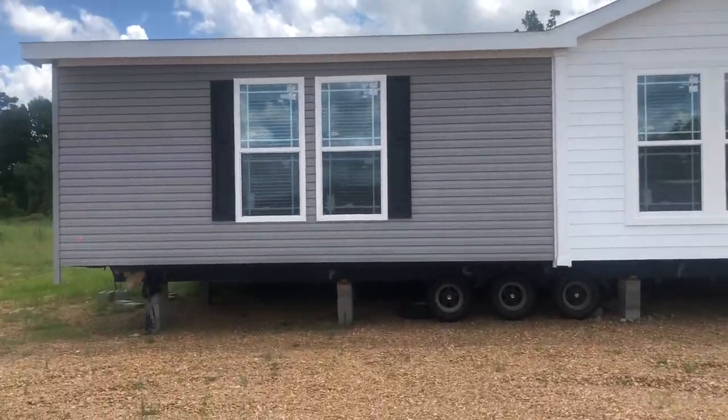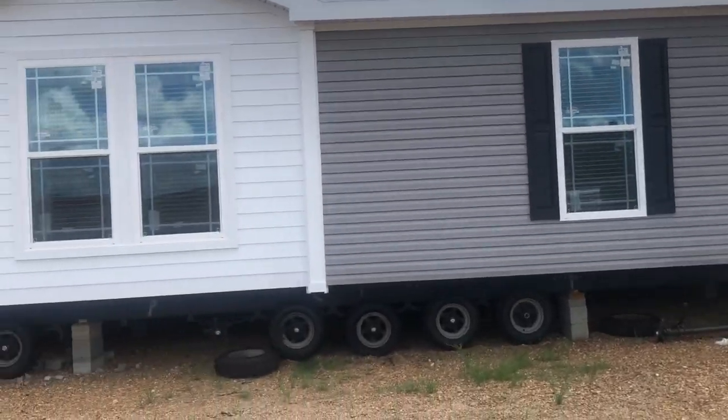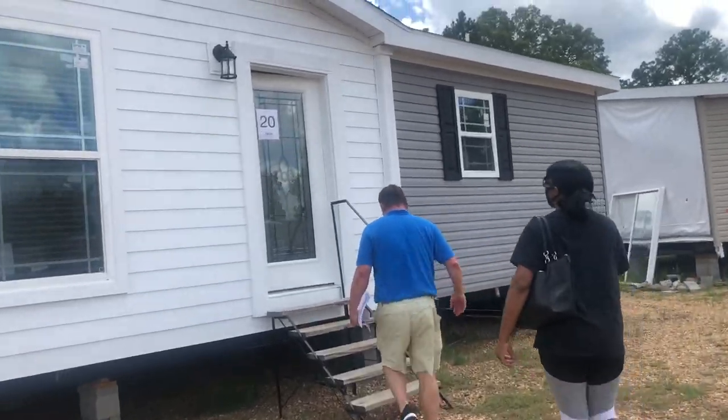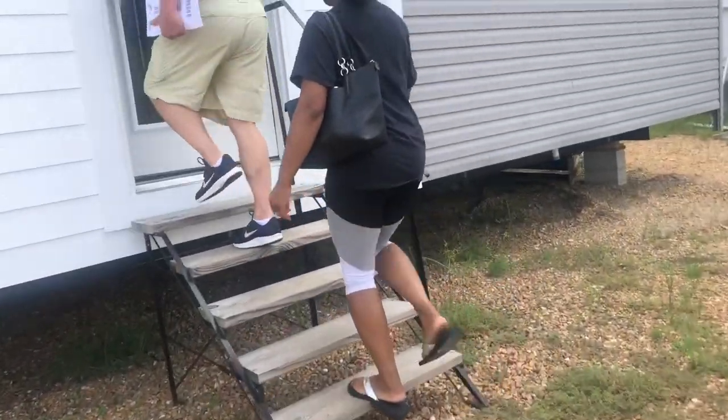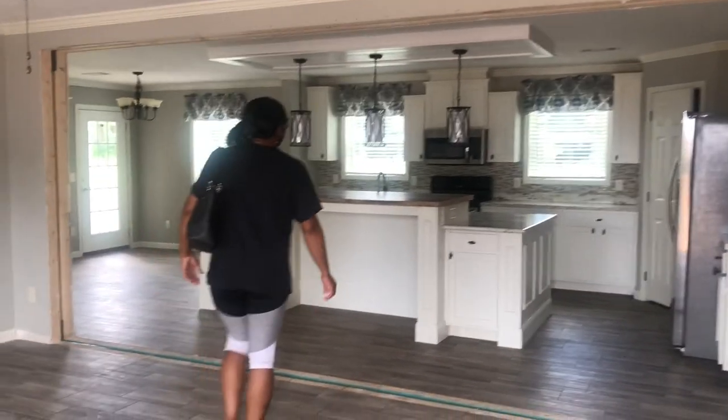It's super long. If I had to guess, it's probably a 19. Super long. Oh, it's bigger. Oh, okay. Got a back porch. Love this door. This is cute. I love the floors. I'm glad they're getting away from the carpet. And I love the pantry. But I do want carpet, though. Trust me.